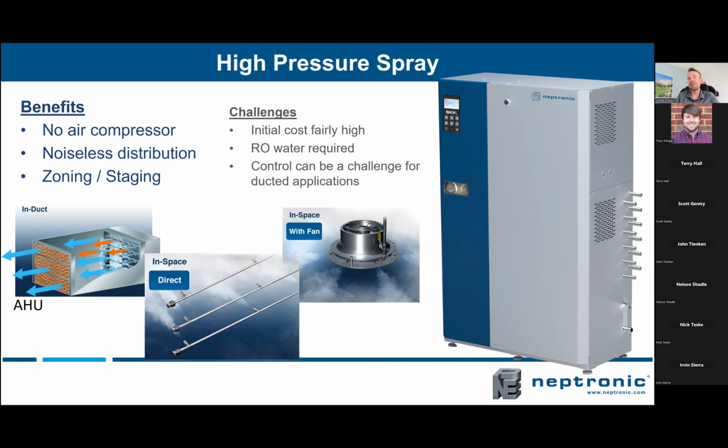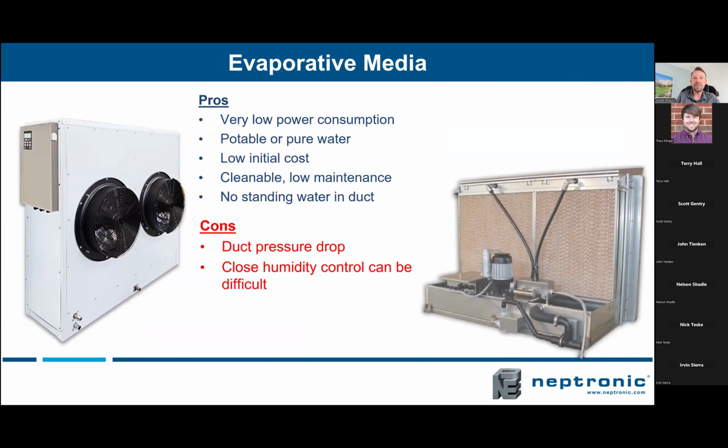They're not going to have standing water. And that's what really sets them apart from other adiabatic humidifiers, like evaporative media. With evaporative media, you can either have a single pass system or a basin that sits with water that keeps passing over the media. But why these were typically avoided, especially in healthcare, which I'll have another slide on in a second, is that you had standing water basically in the air handler or the duct. And that's why the high pressure doesn't do that. So it's generally more favored.